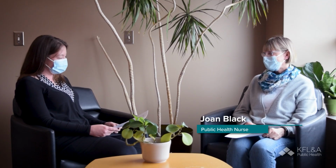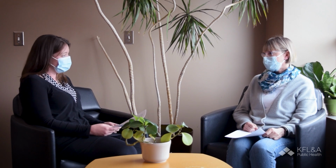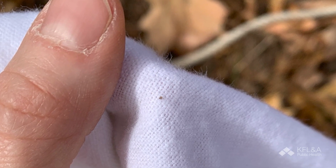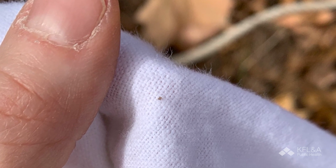Okay. So, could you tell us a little bit about tick season now that it's upon us, and what we can do to prevent tick-borne illnesses like Lyme? Okay, Jen. So ticks are actually out most often at this time of year, and it's the nymphs that are out right now. They're the smallest form that bite us, and so this is the time that people are most commonly affected by Lyme and other tick-borne illnesses.